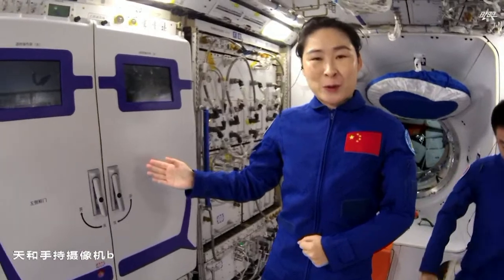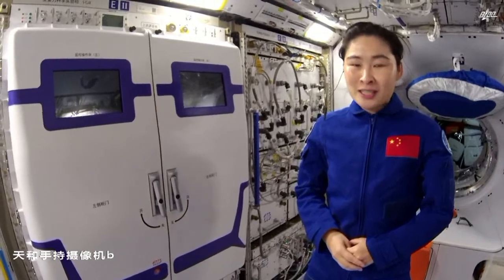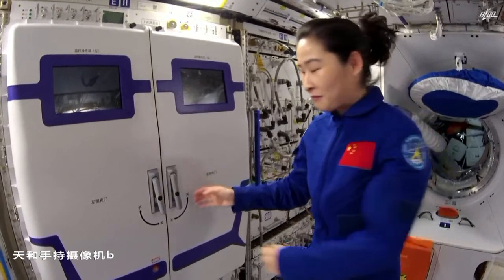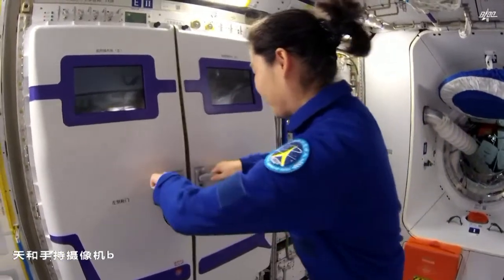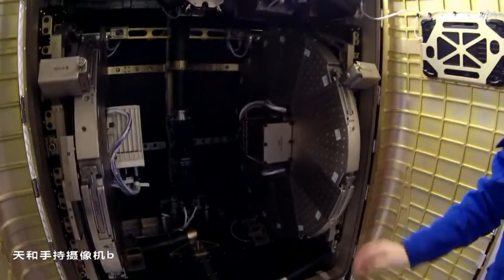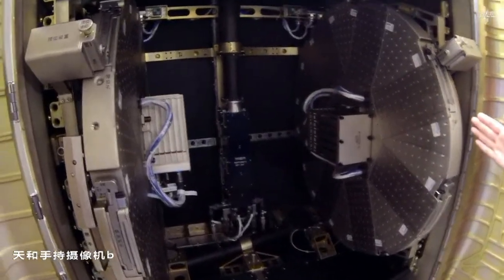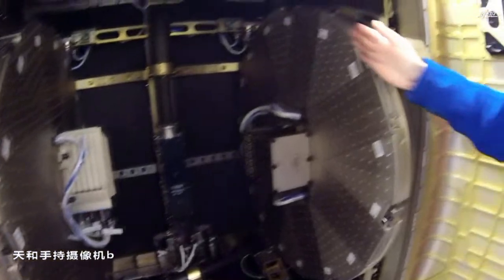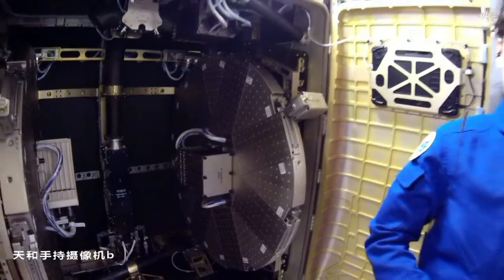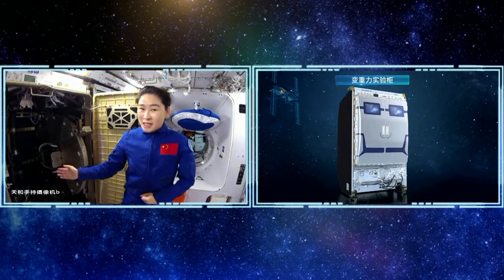On my right-hand side is the variable gravity experiment cabinet. This will provide different levels of gravity. Let's take a look at this cabinet. Inside the cabinet, we have two round discs. These are the turntables. Each of them is equipped with different units. We could use all of these units separately or all together.